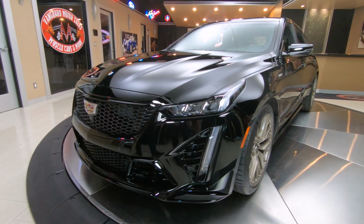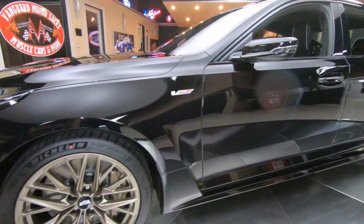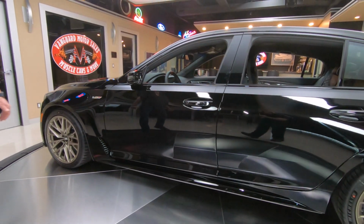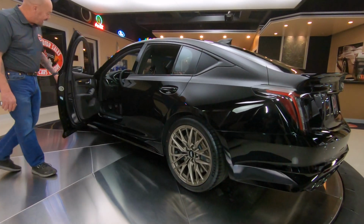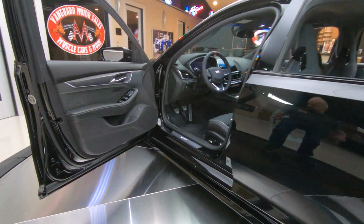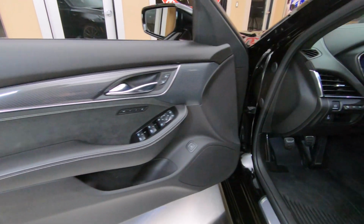Now, a buddy of mine's actually had one of these out on the track and said it just tore the track up. They had a blast with it. They were out there running with Porsches and Vettes and everything, and said this Cadillac was right in the mix, man. Can you imagine taking this baby out on the track and having some fun, driving up and down the expressway also?